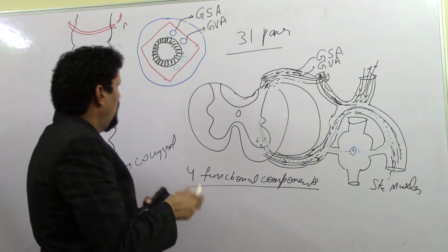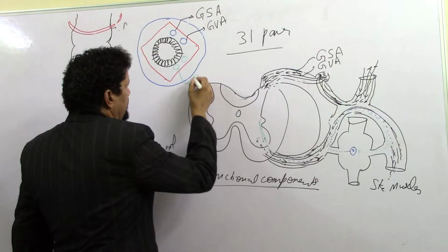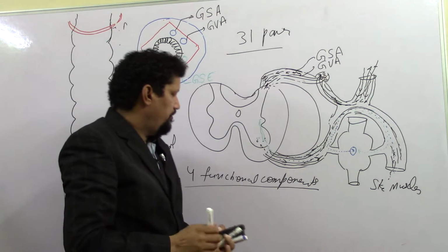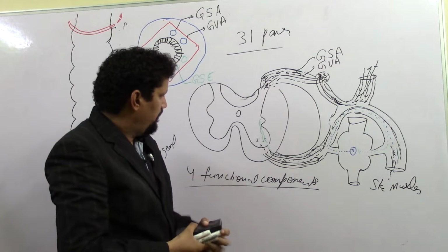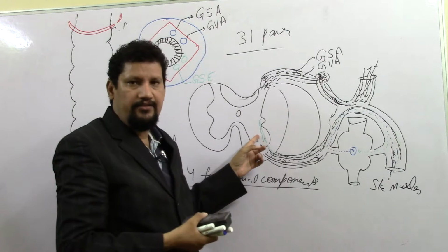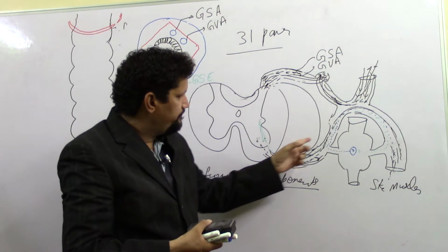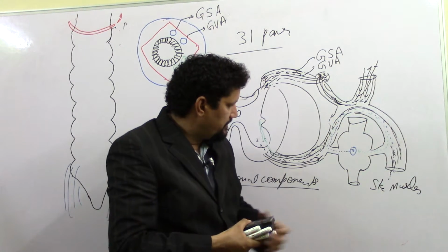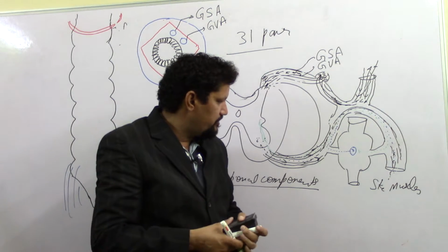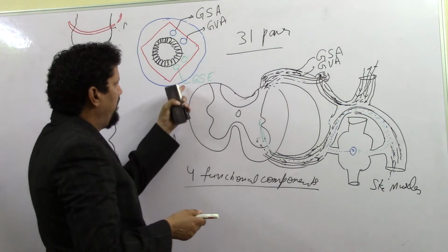And this ventral horn has the general somatic efferent. These are the fibers supplying the skeletal muscles, coming from the ventral horn of the grey matter, and they supply the extrafusal and intrafusal fibers of the skeletal muscles. These are general somatic efferent.